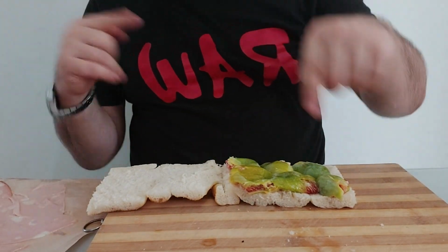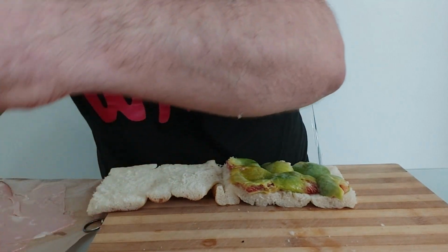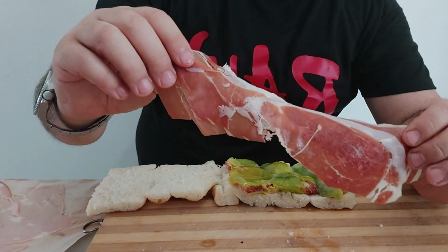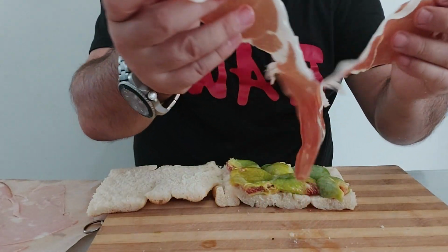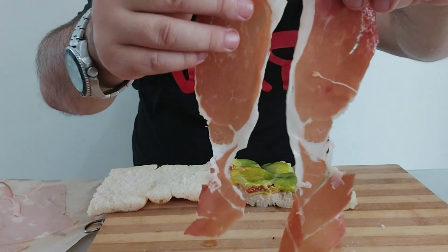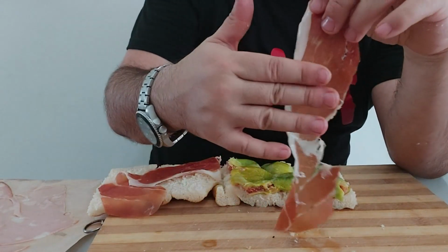But what can we do to make it better? We can grab our prosciutto dolce. This is a sweet ham, and it's raw ham. It's not the cooked ham. It's not cooked. It's only seasoned. This is dolce, sweet, because there's 2 types of raw ham.